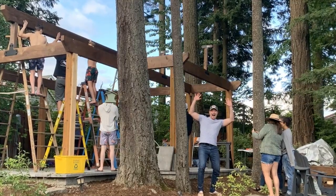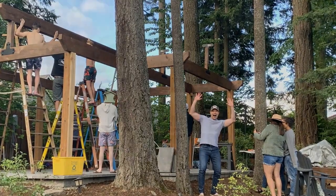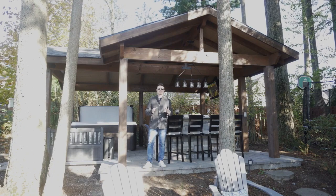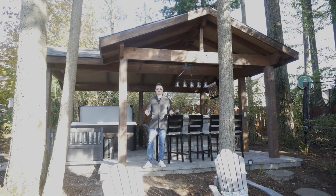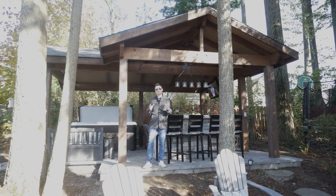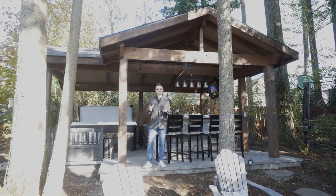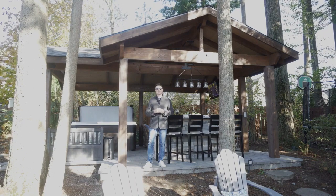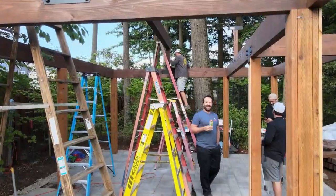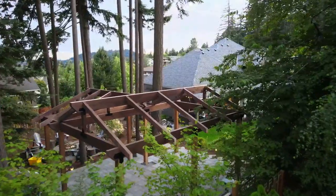Now, of course, when we brought them over, this was for the homeowner themselves. So this is not something we would do as a company per se, but we definitely need manpower to be able to move these beams up. And that's what we had to do. So you have to sometimes get a little creative with how you're going to build something, especially with those heavier beams. But really, the final product, as it shows, just gives you this amazing oasis in the woods.